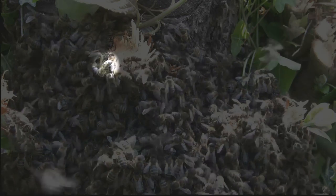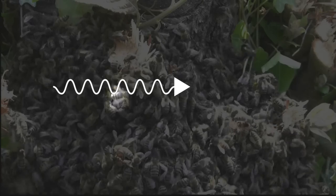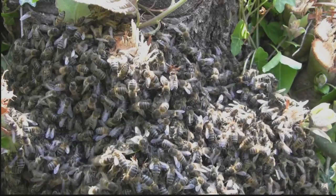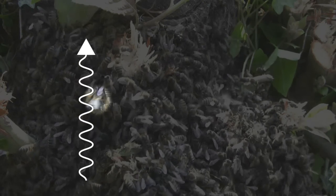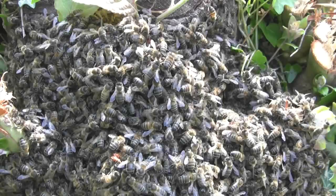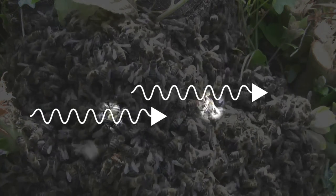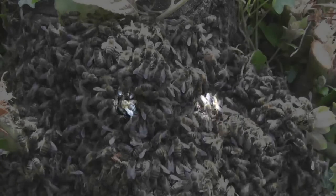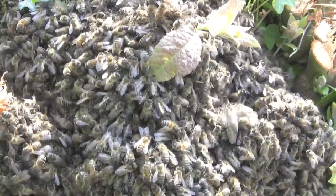So here we have an assembly, and a scout is casting her vote for a new site located at 90 degrees. Meanwhile, another scout casts a dissenting vote at 0 degrees. The assembly gives equal weight to these votes, and they themselves go out and check them, and then can come back and vote themselves. The better the site, the more attention, the more repeated waggle runs, ultimately the more support.